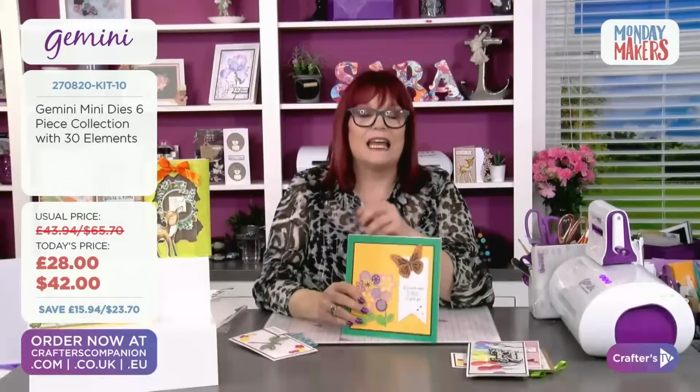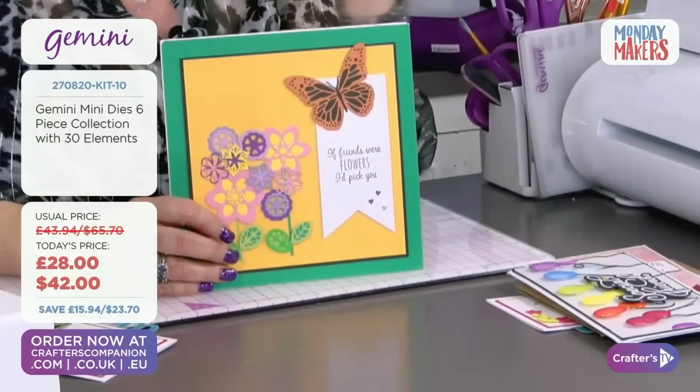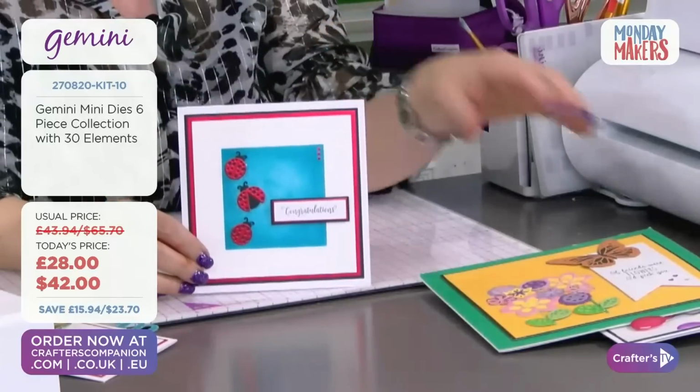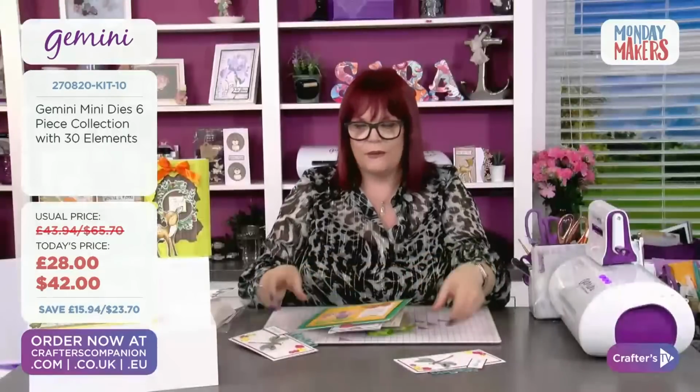Bringing them all in together, you can put the flowers in there along with the dragonflies or the butterflies, whichever one it is you want. And there's even a cute set of little ladybirds that are in there as well. So it's a fabulous, fabulous set.